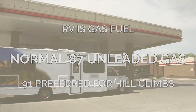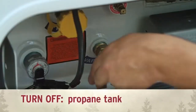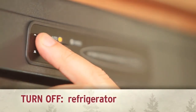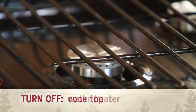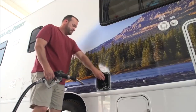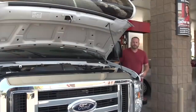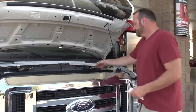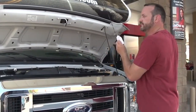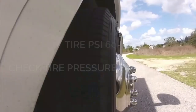Filling up with gas is like any other vehicle. Before filling up, turn off the engine, the propane tank, and all propane appliances. That's the refrigerator, the cooktop, the water heater, and the furnace. Please use only unleaded gasoline. Never use diesel. Take this opportunity to also check the oil. The dipstick is located on the driver's side. If oil is required, you will need to purchase 5W20 weight oil.